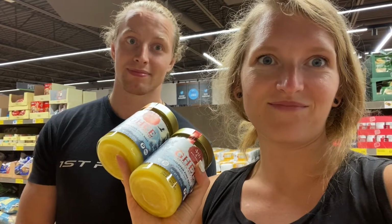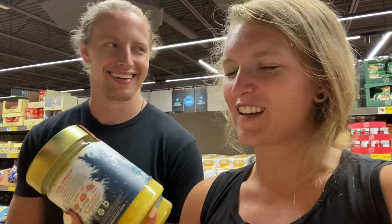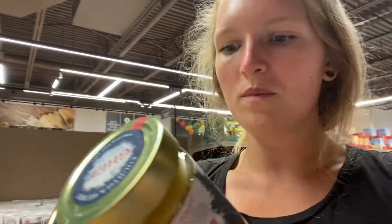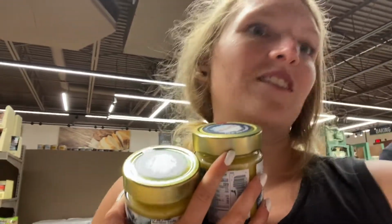Clarified butter. That's the word. I was gonna say clarified cow something. Butter. Clarified butter. I really like it in the winter, just as a nice warming cooking option, but it's on sale for $10, so I have to buy it. I think they're getting rid of it.